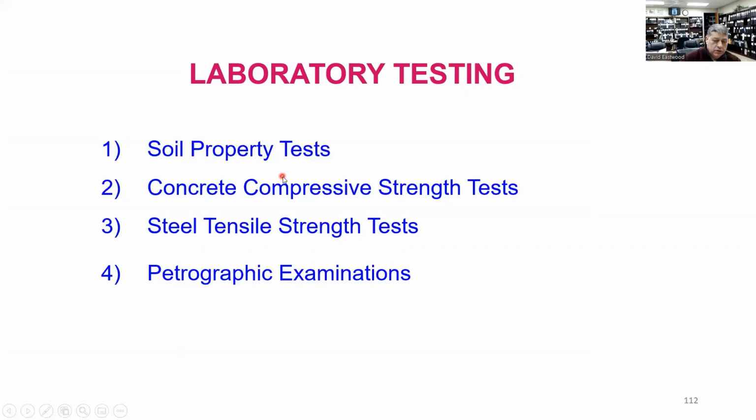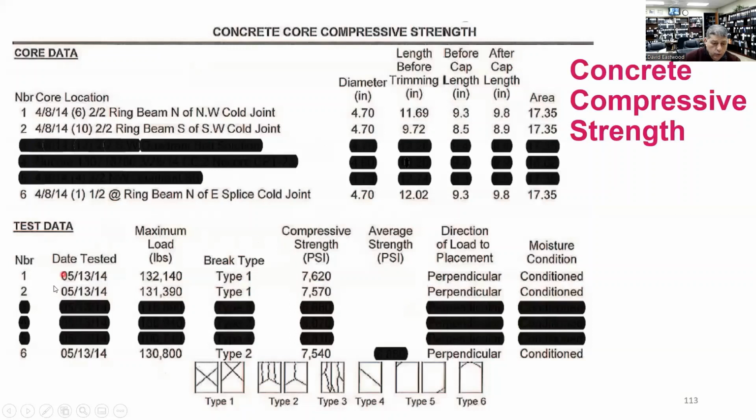Laboratory testing: we did soil testing on the soils, concrete compressive strengths, steel tensile strengths, and petrographic analysis of the concrete and the gunite. The compression test on the concrete showed 7,000 PSI concrete. So the concrete strength passed.